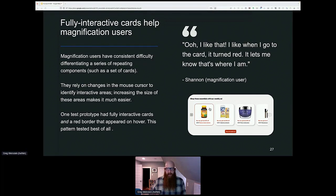So if you're hovering over something that is interactive, again, like the image that's on the screen here, you will see the hand pointer version of the mouse cursor. Once you move off of that interactive thing, it will go back to the default arrow cursor. And when you move on to a new interactive thing, you get the hand pointer back. When the whole card is interactive, that actually gives magnification users a way to recognize the series of cards, because the cursor will be changing state as you move left to right. If only the link text is interactive, then they don't get that change of state and they can't perceive the pattern. We've made it a lot harder in that case.